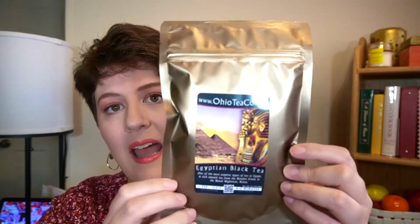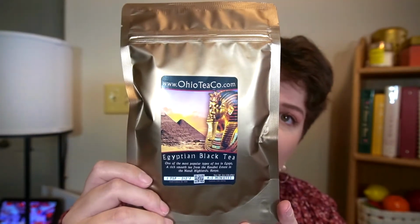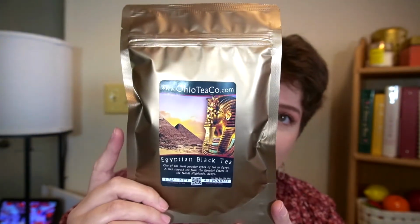And then we have some tea from the Ohio Tea Company, and this is the Egyptian black tea. I have enjoyed the other tea blends that have been sent from this company. I'm sure I will enjoy that one as well.